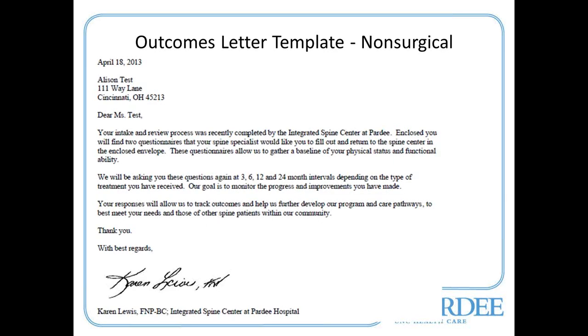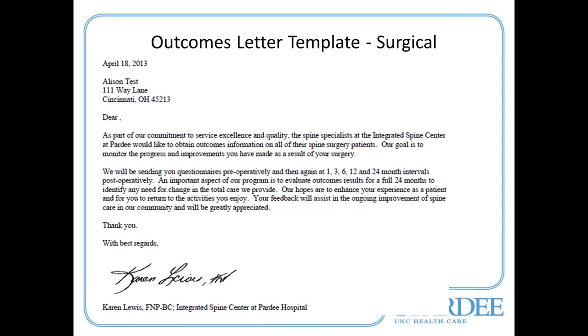And so this is an example of a letter that would have gone in with a patient after we finished an intake, explaining the surveys and explaining that they come in periodically. And the next slide is a similar one that shows the letter for a surgical patient. And as most of you know, Priority Consult does provide these templates, and you can customize them more or less towards your spine center. So it makes it very easy once you finish an intake to just go ahead and print that letter out along with your outcome surveys and stick them in the mail.